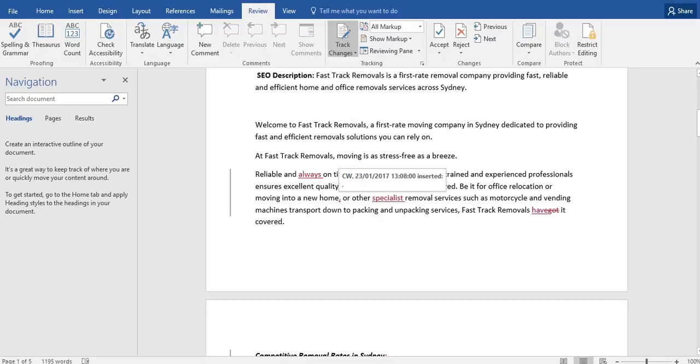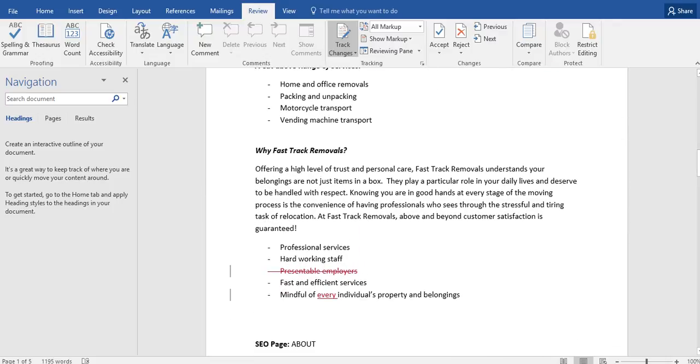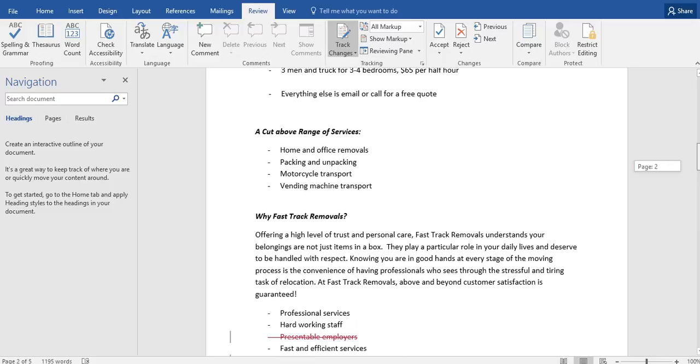And then I put in a comma there, just to break it up, and then specialist removal services, just to differentiate them from office relocation or house moving. And then the last thing is just the use of, so it said Fast Track Removals got it covered. So I would have just said have it covered. Just sort of an English thing there, but nothing major at all. So that's fine. Went through all that.